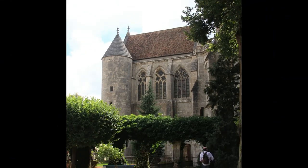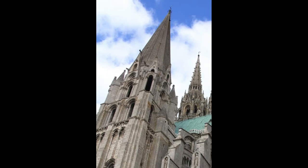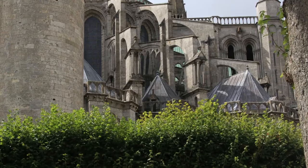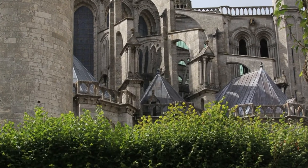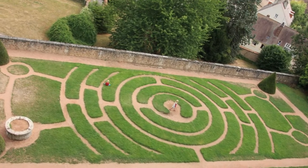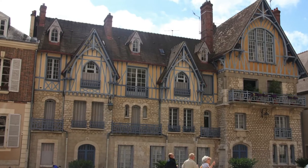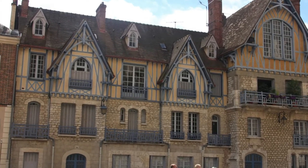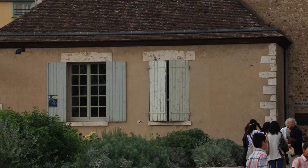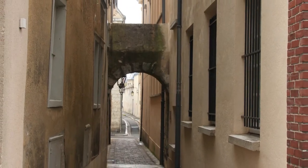I must admit, I found walking around the outside of the cathedral absolutely stunning, and the buttresses and just the complexity of the building is amazing. And then you've got the little features of rusty old stuff. That's part of exploring for me, is wandering around a town and finding those things that make that town unique, that are something that will put a smile on your face.